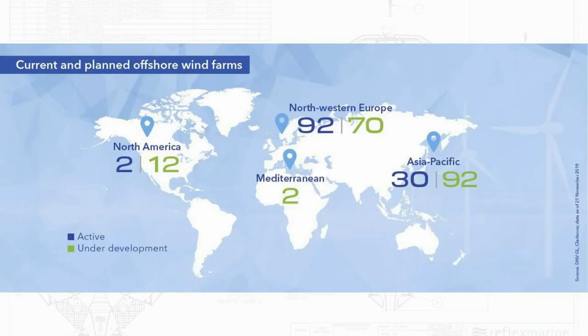So this map is from DNV. So DNV is the source. It's not a brand new map. It's from 2020, but it gives an indication of the number of projects across the world. So number of current and planned offshore wind farms. There is an obvious lead from Europe in this energy market segment, with 92 active offshore wind farms and 70 under development.